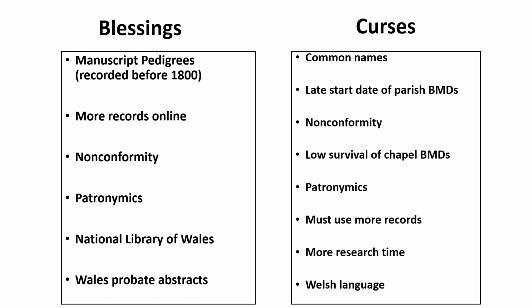Now, some of the curses, and I'm guessing most of us have run into this, there are a few that don't have common names that are researching in Wales, but most of us will run into this. And I'll show you some things that you can do to work around that problem. Again, unfortunately, we don't have a lot of time today for that, but I'll give you a taste of it, and there's a whole lot more that you can do to work around that problem.